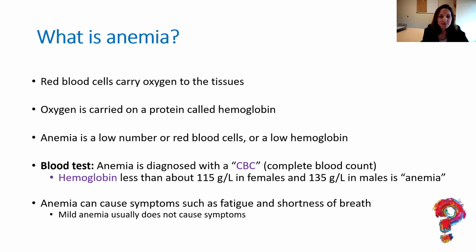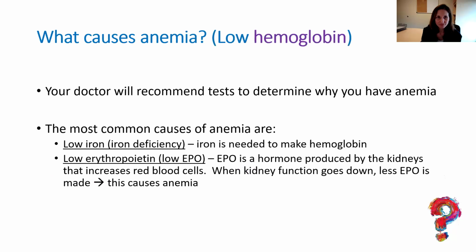So the relevance of anemia is that it can cause symptoms such as fatigue and shortness of breath. That being said, mild anemia, so levels that are just below the normal range, tend not to cause symptoms in most people. So what causes anemia? Well, there's a whole myriad of things that can cause anemia. So the first thing is if you have anemia, you want to talk to your doctor to see what tests would be recommended to determine why you're anemic.